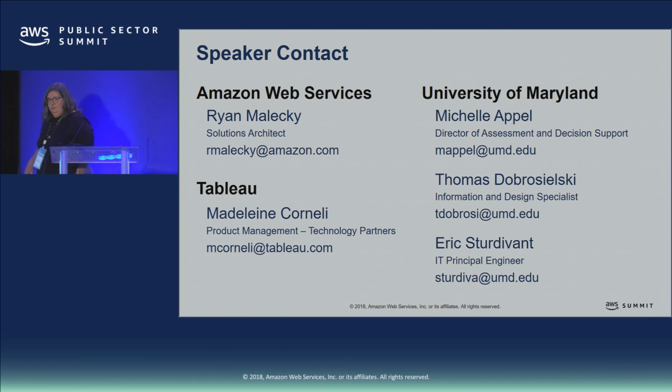And just a quick follow-up, those connections between AWS and those data sources, could you briefly go over that process, like monitoring the latency and establishing those connections? I can tell you from our personal experience, and then maybe Ryan wants to talk about it.